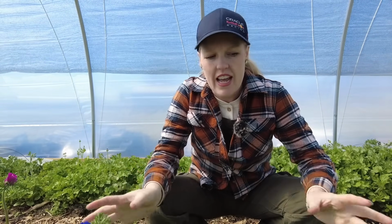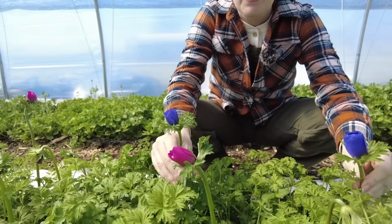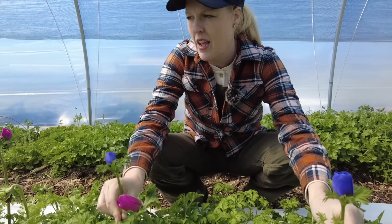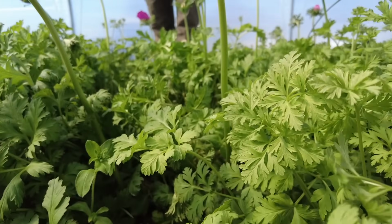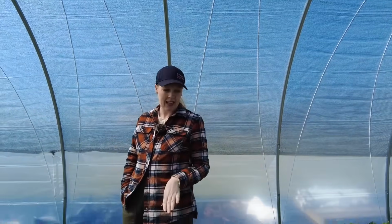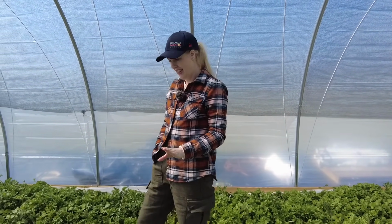It's not ideal because it's inefficient, but we're learning every year with our timing. I think next year we're just going to plant these a little bit later so they start hitting their peak height when we're opening the stand in mid to late March. The anemone varieties we have here in the tunnel are Jerusalem, blue, and pink. They're the ones giving us the tallest stems right now.